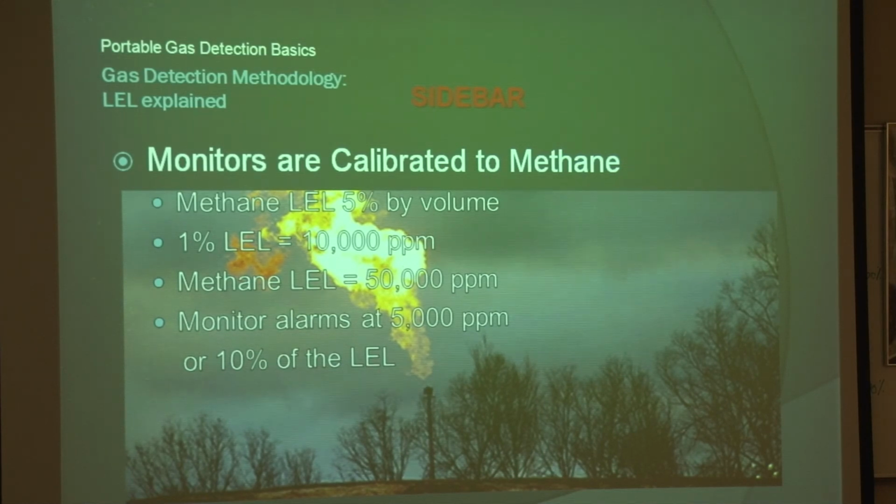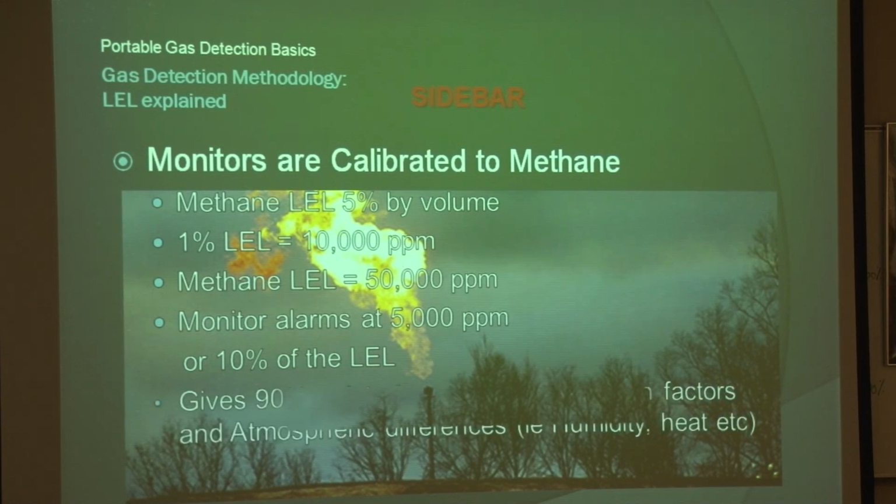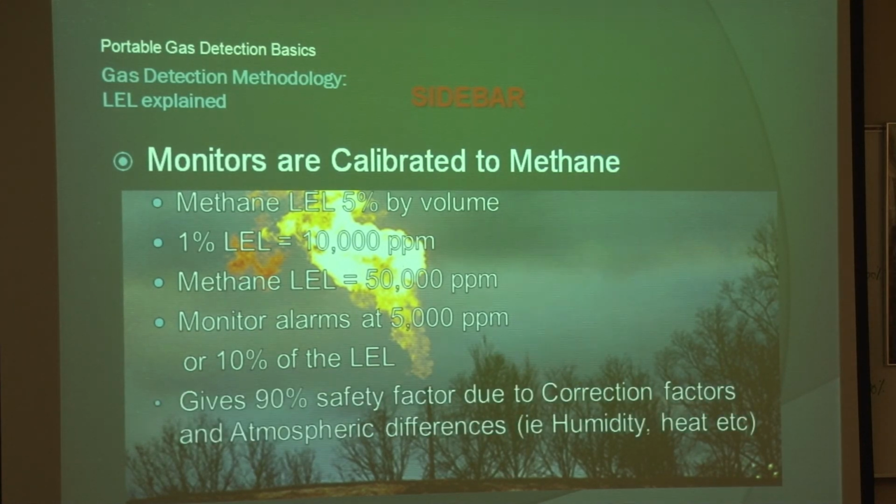Our monitors, however, alarm at 5,000 parts per million, or 10% of methane's LEL. Okay? That gives us a 90% safety factor due to correction factors. Some might be more volatile than others. Some might be more reactive in air than others. And it also has to do with atmospheric differences. That's why we take them outside, to make sure that our temperature and humidity is right.